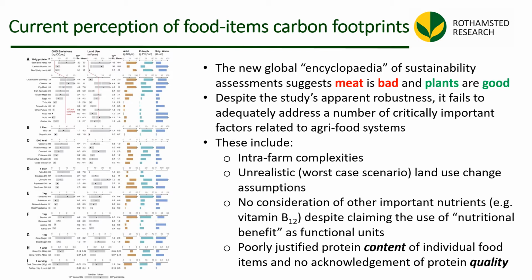Despite the study claiming to use nutritional indicators or functional unit, which we'll elaborate on a bit further on the next slide, there's actually no consideration of important nutrients such as vitamins and minerals. The only nutrient examined is protein. And finally, this protein content is poorly justified amongst individual food items, and there's absolutely no acknowledgement of protein quality. So just to sum up on this study, it's a very large database of very useful information, but there are a lot of methodological weaknesses which the carbon footprint or sustainability assessment community are working quite actively on improving.